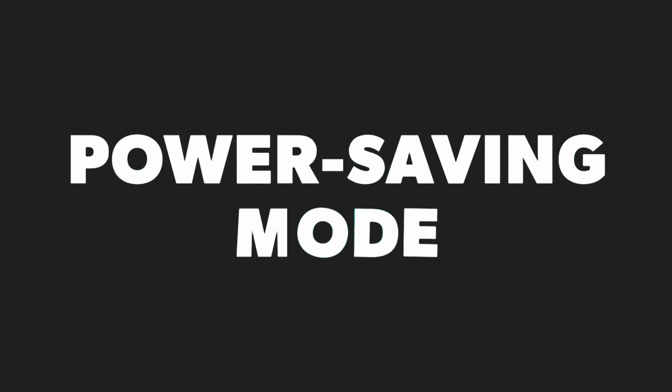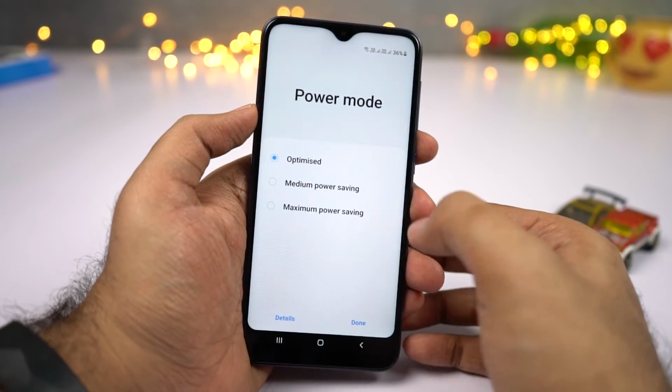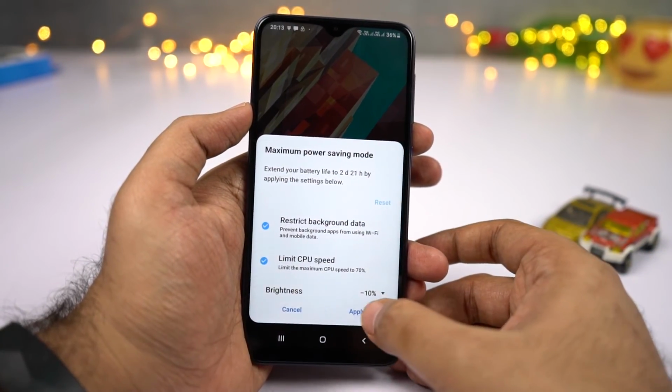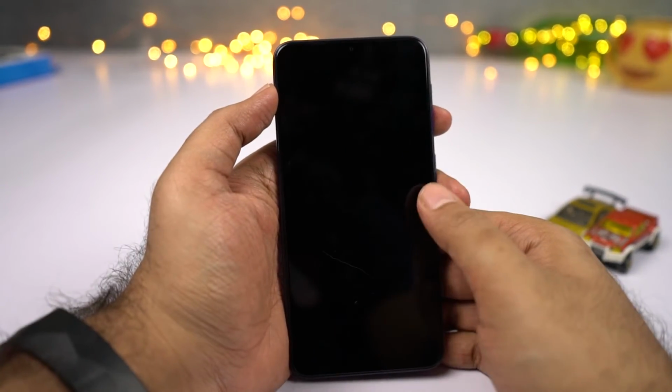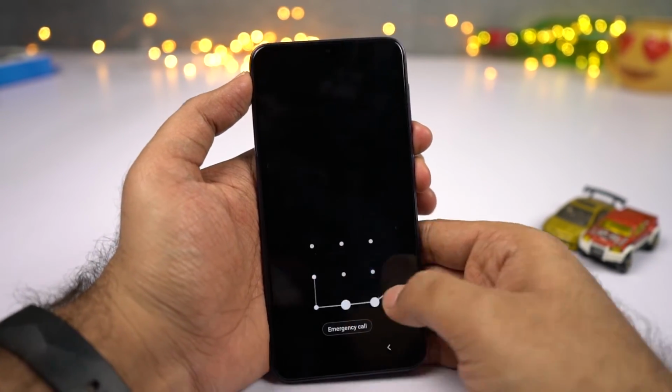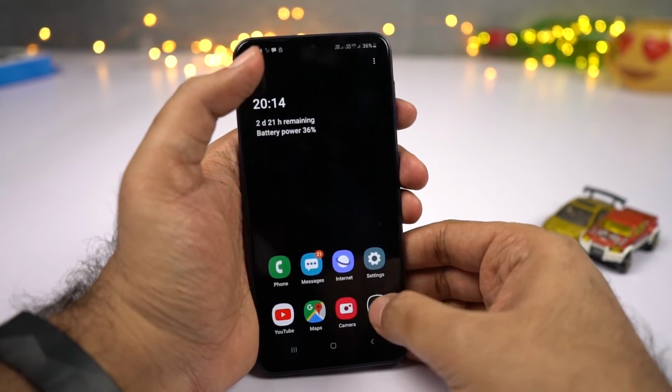Now going on next, we have maximum power saving mode. On previous Samsung phones, it was called as ultra power saving mode, and once you enable this feature, it will decrease the screen brightness, set speed limiter, restrict background network usage, limit the number of apps that you can use, and apply a dark theme. On the whole, it does all these things to improve the standby time of your phone.